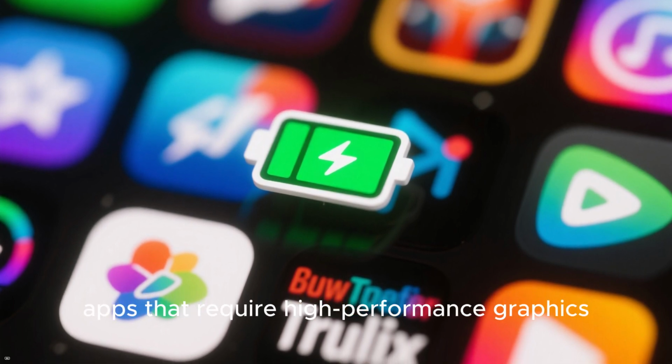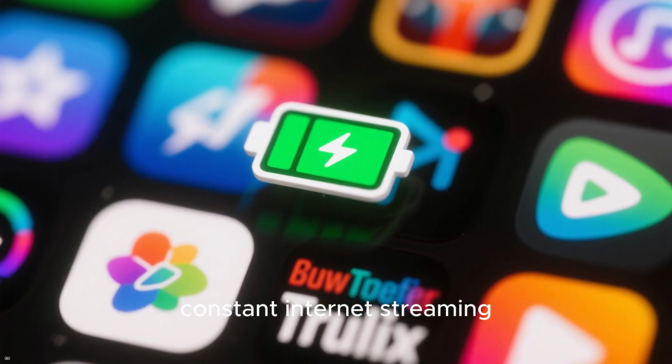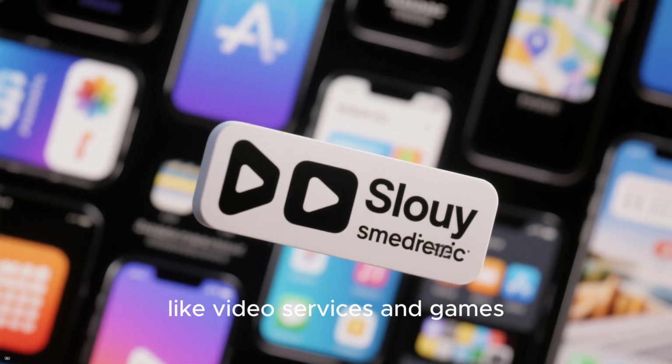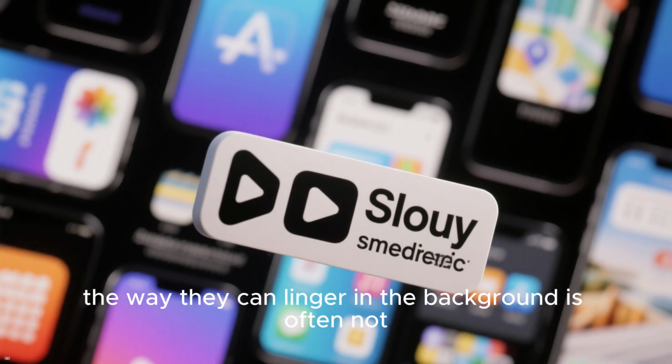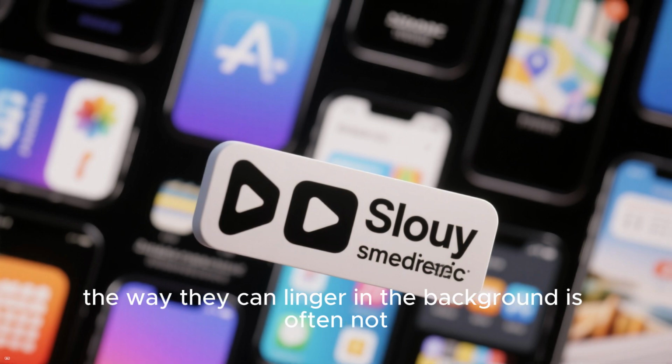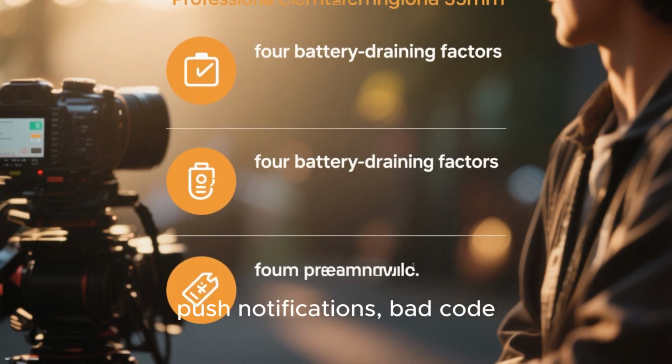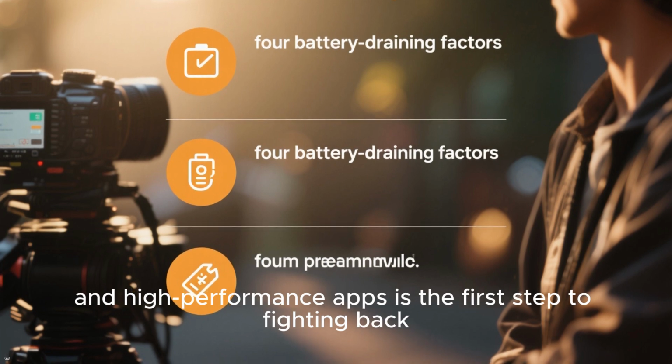Apps that require high-performance graphics, constant internet streaming, and your screen on full blast, like video services and games. While their impact is expected, the way they can linger in the background is often not. Understanding these four things: background activity, push notifications, bad code, and high-performance apps is the first step to fighting back.